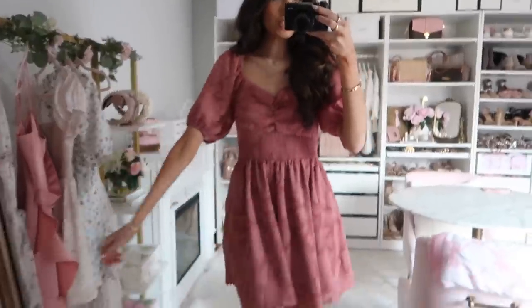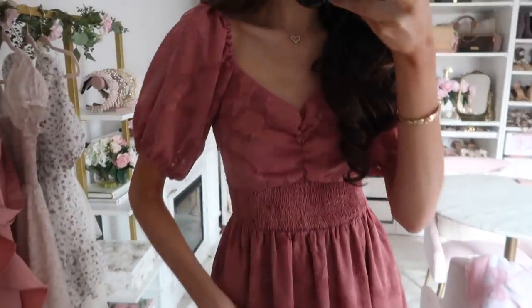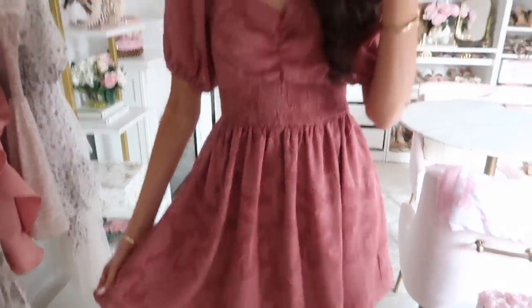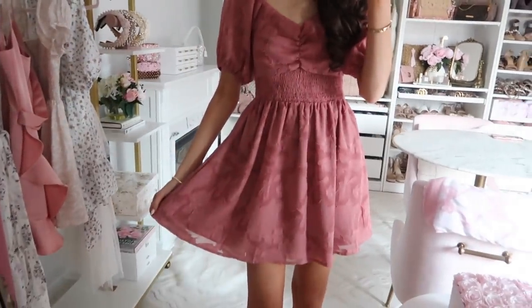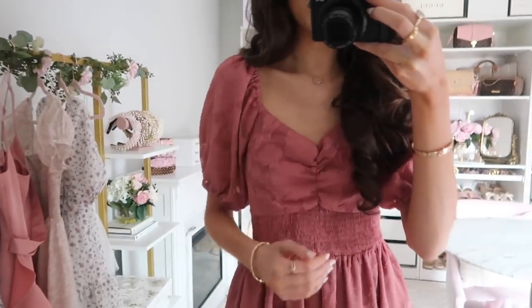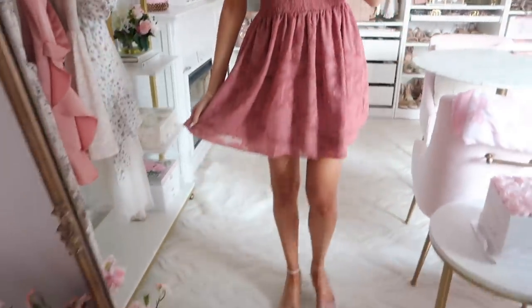Okay, the first dress I'm trying on, how darling is this? I believe this also came in white as well. Even if you're a bride-to-be, I think this would be so cute for your bridal festivities in the white. But this berry is such a good spring shade. You could wear it for so many different occasions in spring.